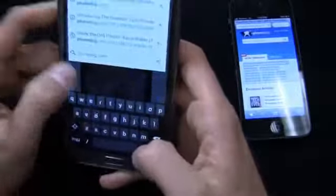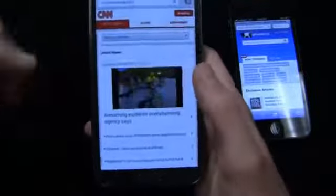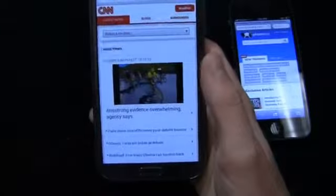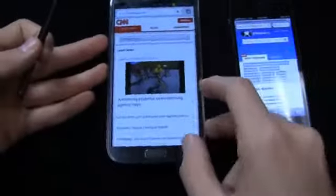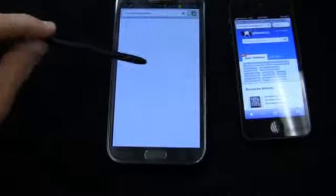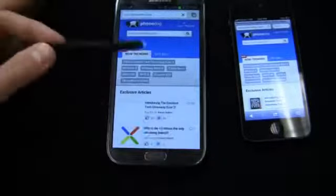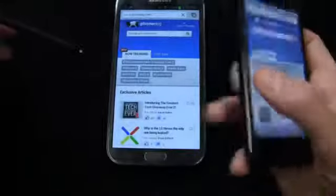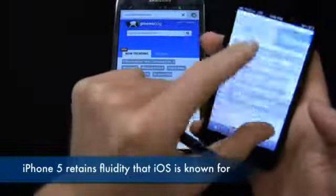Let's load up PhoneDog.com, see if it'll load up here. Like I said, internet connectivity is not the best. It's very hit or miss in the office. I use Chrome on the Note 2. There's obviously an internet browser that comes out of the gate that is not Chrome, but I find that Chrome is very responsive. And of course, thanks to a huge 5.5-inch display, it is very easy to browse the web, listen to music, look at music videos, check out YouTube and more. Very pleased with that. And then over here, pinch to zoom, incredibly responsive.